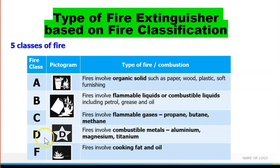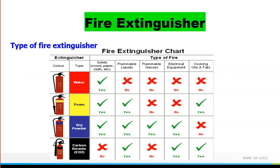And then we have D, in which involved with the combustible metal, aluminium, magnesium, and titanium. And F is for the fire involved cooking fat and oil. This is the pictogram. This one is commonly seen at the kitchen or restaurant. So when we know about the 5 classes of fire, then we will select the correct type of fire extinguisher.